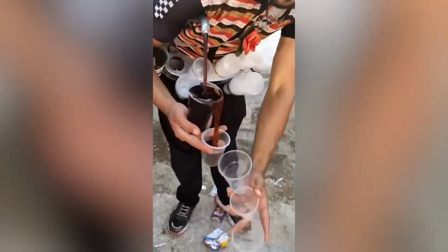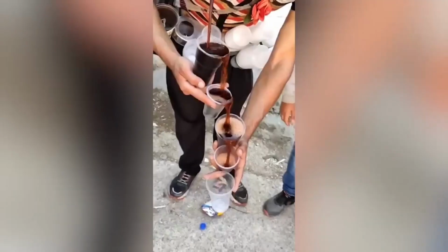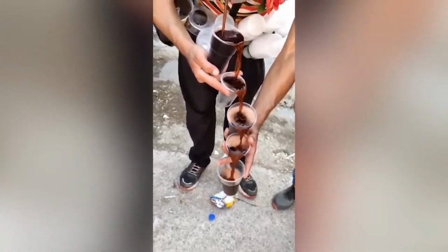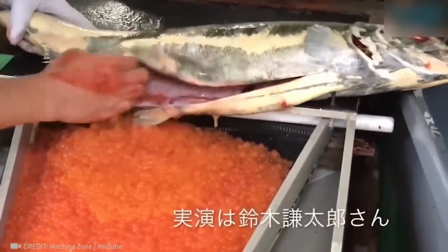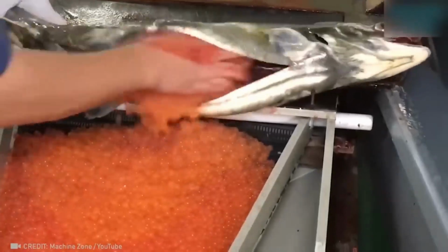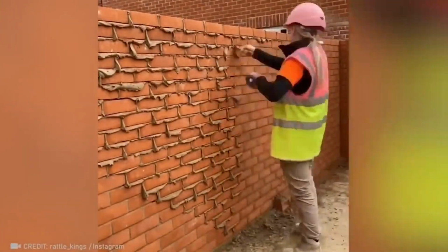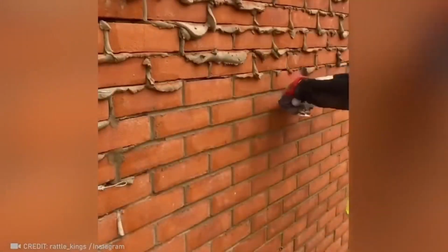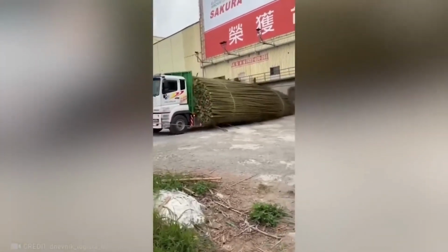Take a look at how unique the bartender is. Awesome top-notch caviar makes its way to store shelves, all thanks to this employee's attention to detail. The most pleasant part of bricklaying. This is nothing less than a brilliant way of unloading all the bamboo in a matter of seconds.